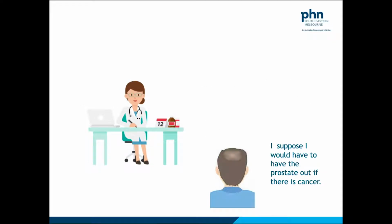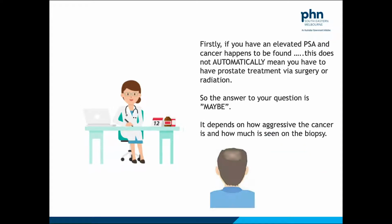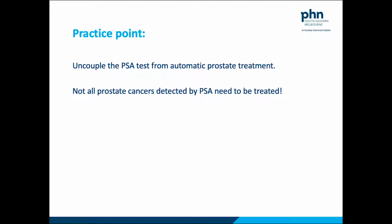I suppose I would have to have the prostate out if there is cancer. Firstly, if you have an elevated PSA and cancer happens to be found, this does not automatically mean you have to have prostate treatment via surgery or radiation. So the answer to your question is maybe. It depends on how aggressive the cancer is and how much is seen on the biopsy. So this slide is just a reminder to uncouple the PSA test from automatic prostate treatment. Not all prostate cancers detected by PSA need to be treated.